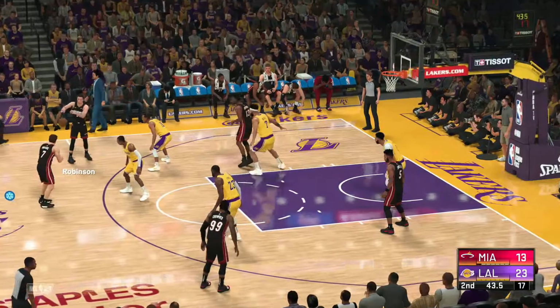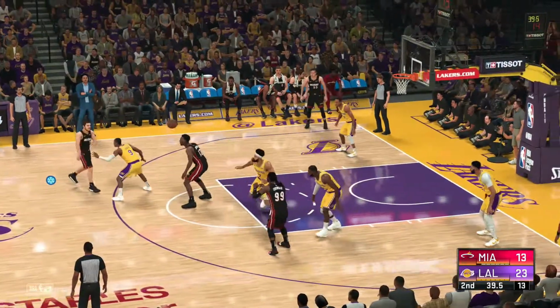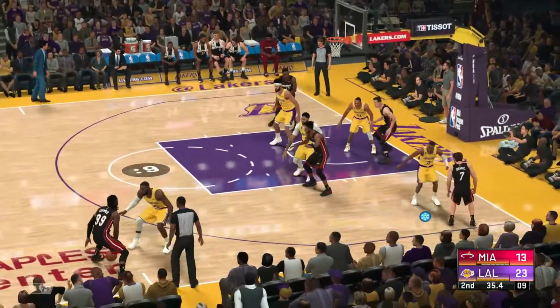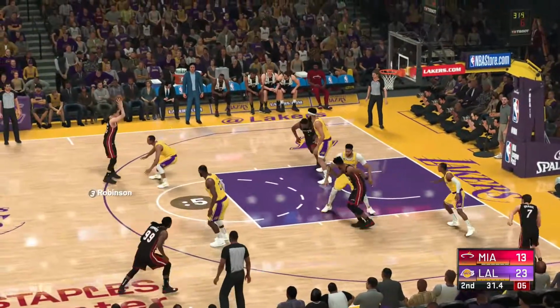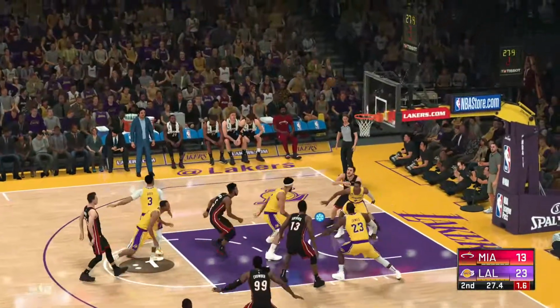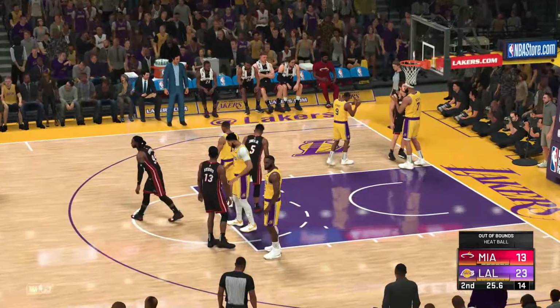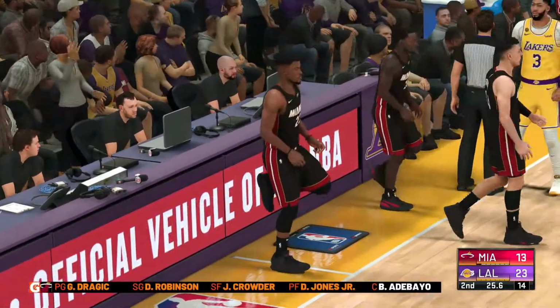Outside Robinson, back to Dragic. Crowder feeling it out a bit. And the pass to Robinson. They get a hand on it, and it's out of bounds. They say it was last touched by McGee. Danny Green, he's checked in for Avery Bradley.